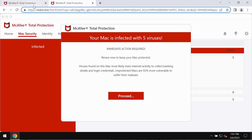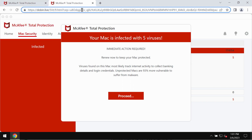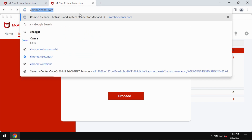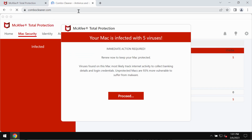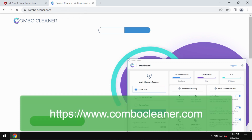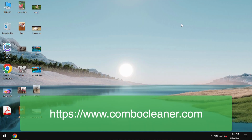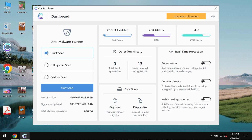If you see pop-ups by Dobin.live, you need to disregard them. These are fake security alerts. I recommend that you additionally examine your computer with Combo Cleaner antivirus. You may get it on the page combocleaner.com. Download it, install it, and start carefully examining the system to identify and eliminate other infections.